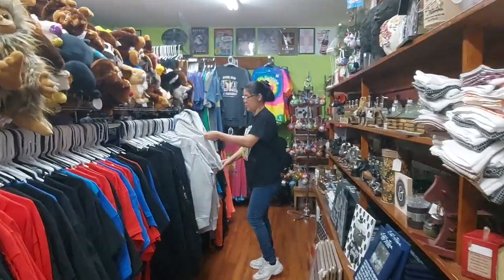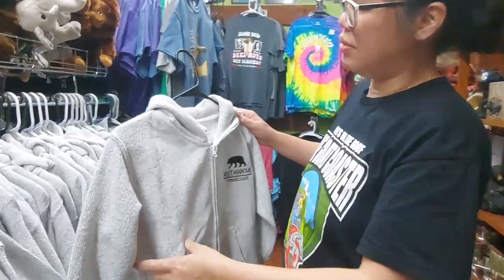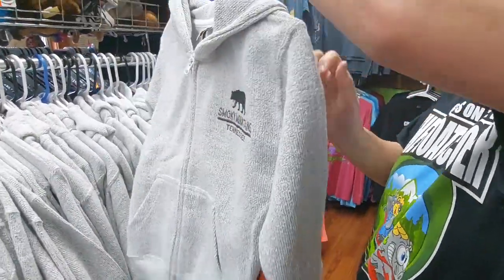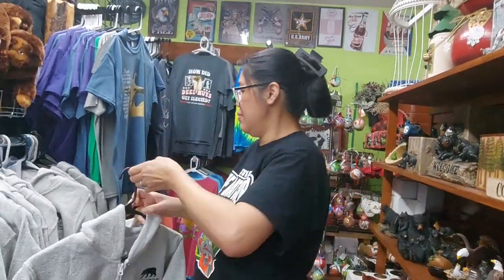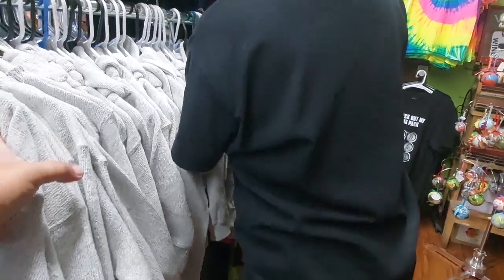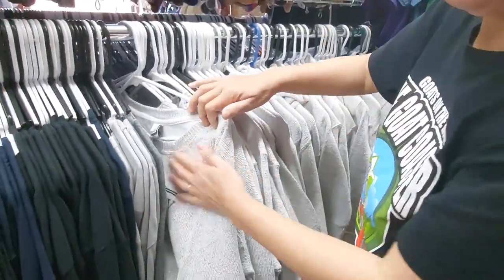And they do have kid sizes. And up to 3X, you said? Yeah. Look, this is all the kiddie sizes. So you could be matched, your whole family. They have hoodies and non-hoodies. These are the hoodies in this section, and the other section is non-hoodies. Oh, there's even more here. There's non-hoodies mixed in here. Okay, cool. So the kids can have them as well.